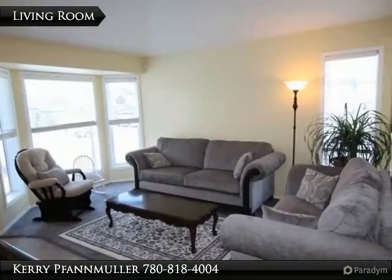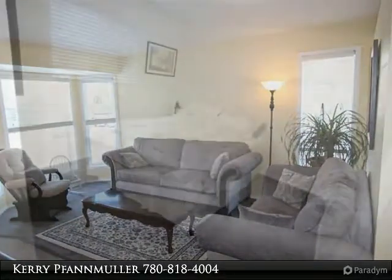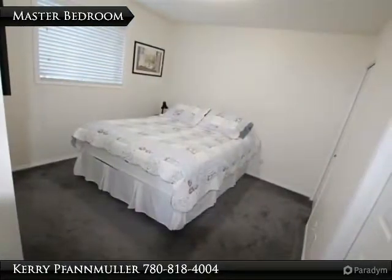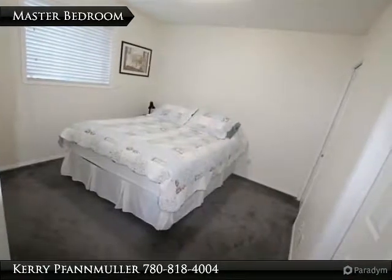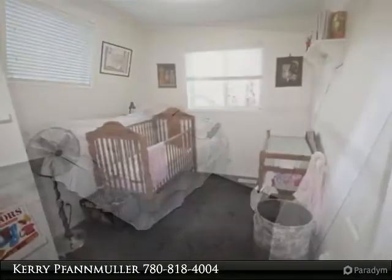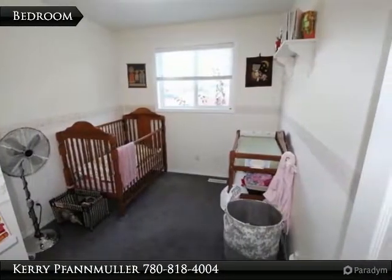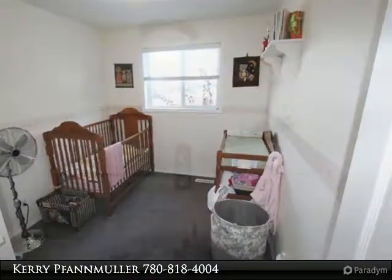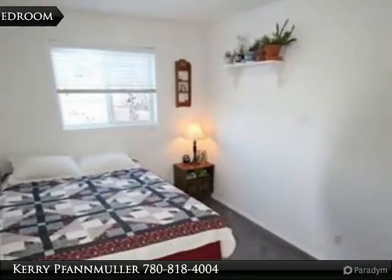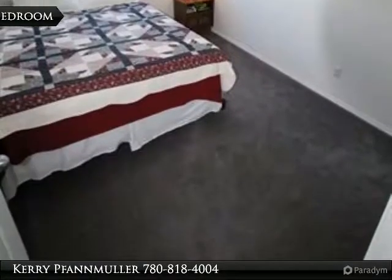Relax in the inviting, serene living room with a beautiful bay window. The clean, bright master oasis has convenient access to the main bathroom. This cozy bedroom is perfect for the kids or company. Enjoy another inviting bedroom that is bright and cheery.